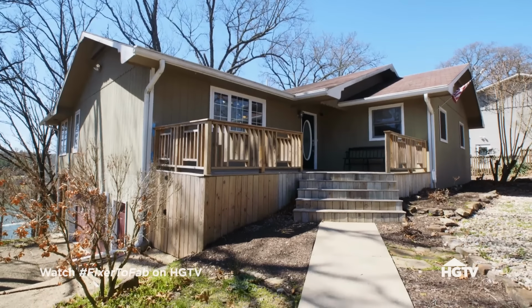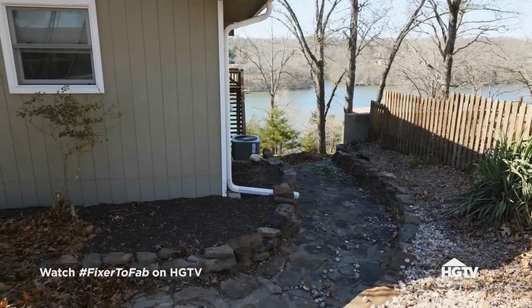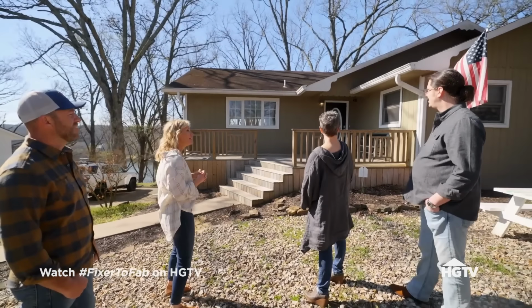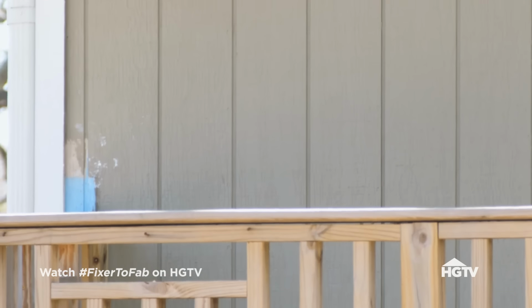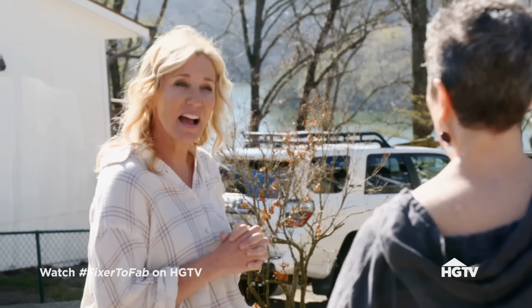So let's talk about out here. What do you like and not like? I love that little walkway. I love the natural rock. Pretty. But there's lacking landscape. So landscaping for sure, I agree. I don't mind the color of the house. New siding would be okay. I'm really open to that. As you can see, it was originally blue, and somebody painted it green. I like the natural colors. Yeah, something natural.